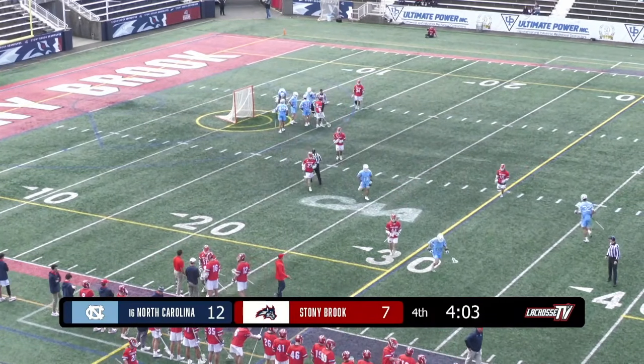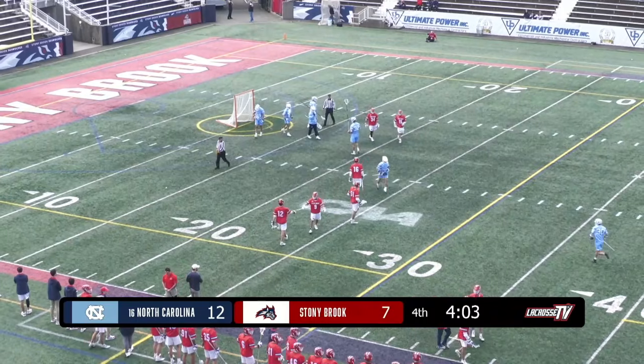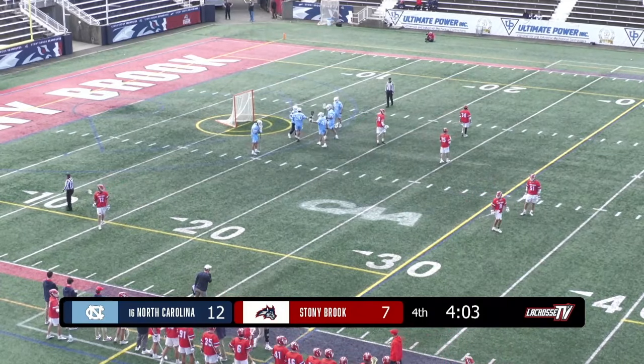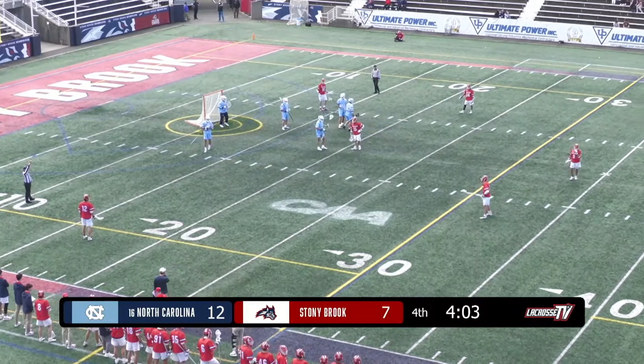Taylor, I think this is going to be for that flag that was way earlier in the possession. I just think it was a continuation. I believe it's going to be Carolina at the 30-second push. And this is big for Stony Brook if they can pump one in here. North Carolina. It looks like it, Marcus. I think there was a foul earlier in the play.